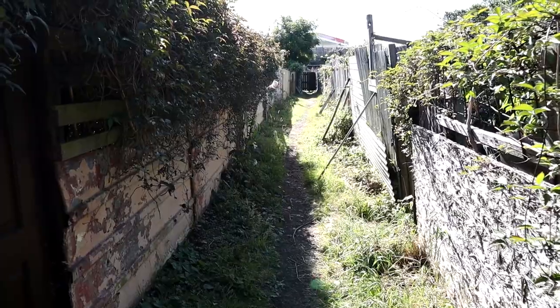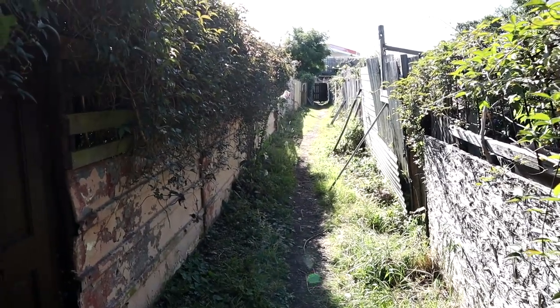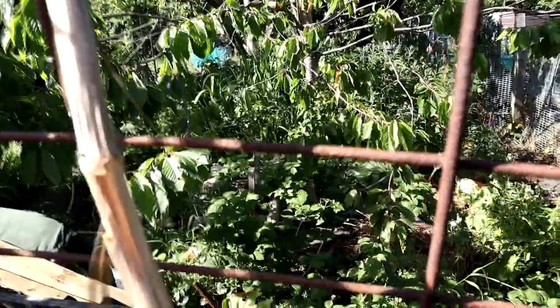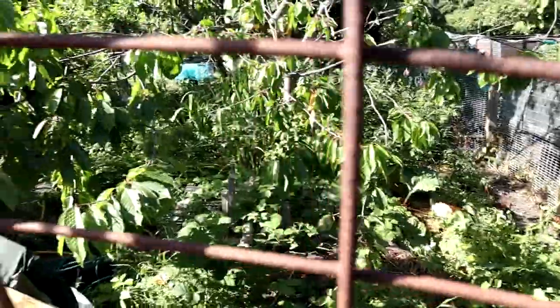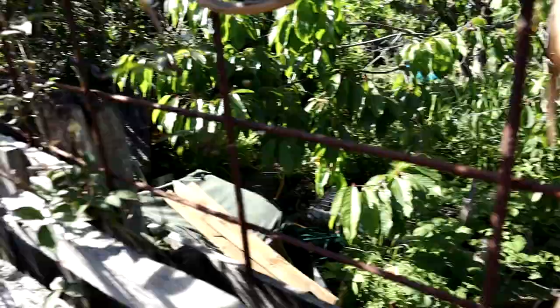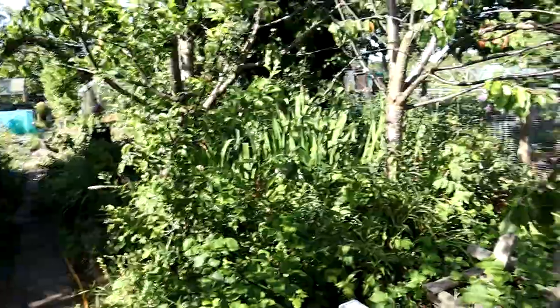Right, so like I say, the council, all they do when they do the allotment checks is walk up the path and have a look in over the fence. So like I say, if you look over this fence here, it looks like a right mess to some people, but it's not. It's called a wildlife area. Got me nice clematis, which has come to an end there. So let's go and have a look to see what's in the wildlife area.